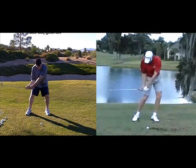This is the sixth position. This is the one right before impact. And first I want to talk about the hands and arms. The sixth position is when the club is parallel to the ground.